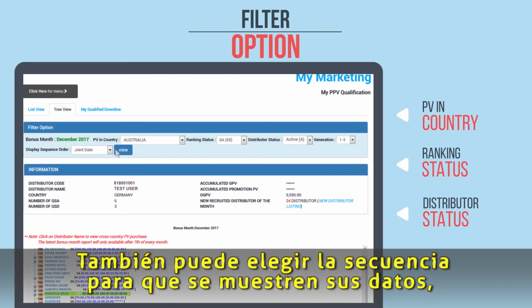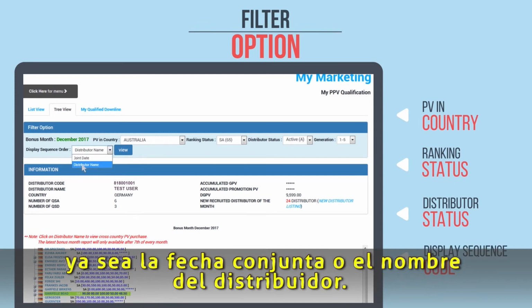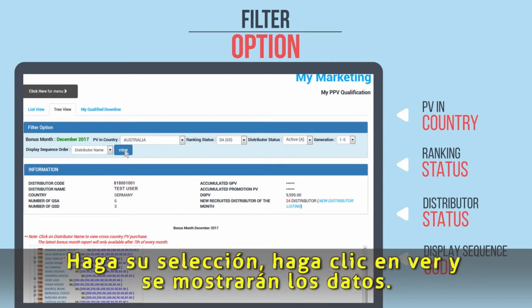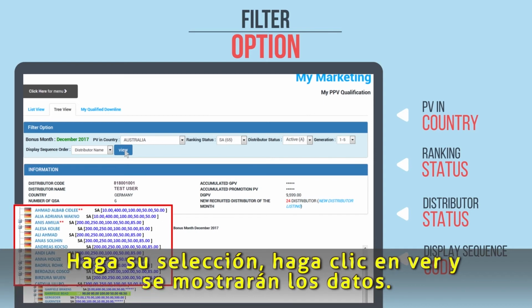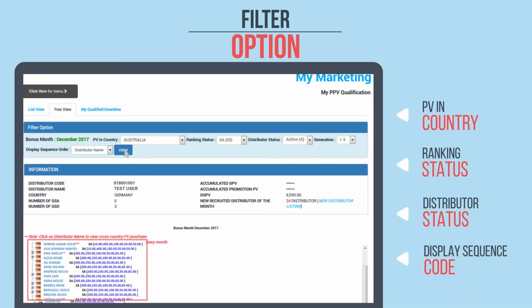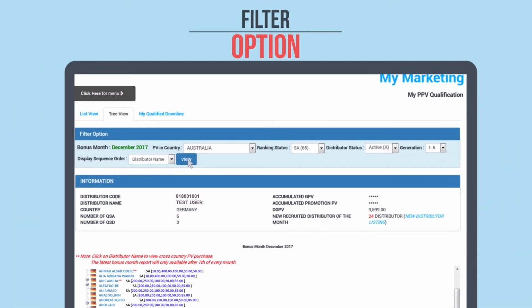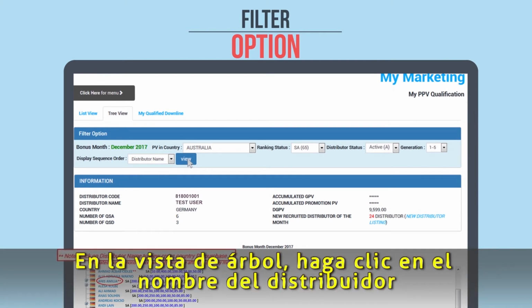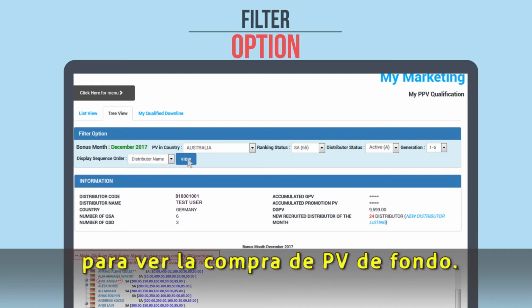You can also choose the sequence for your data to be displayed, whether joint date or distributor name. Make your selection, click View, and the data will be displayed. Under Tree View, click on the distributor's name to view the cross-country PV purchase.